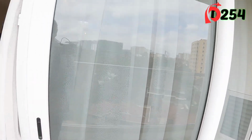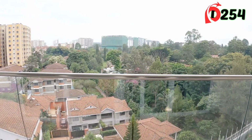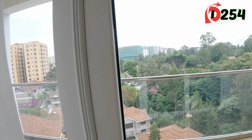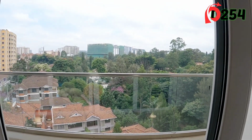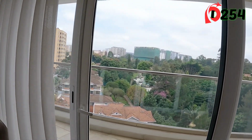Wow, soundproof. So, guys, you can compare the noise from out there and when I've completely closed the door. You see? It's completely soundproof. So this will really help, especially to avoid the surrounding noise. So this was a good idea.